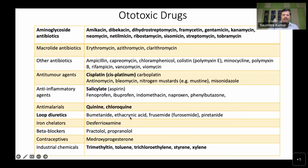Okay, there are different pathways or pathophysiologies by which ototoxic drugs exert their effects. The most important of them is the loss of hair cells, the outer hair cells. Most of the aminoglycoside antibiotics cause apoptosis or necrosis of the outer hair cells. Even cisplatin does that. Even the aspirin group of anti-inflammatory agents and antimalarials.